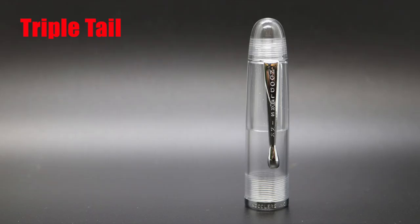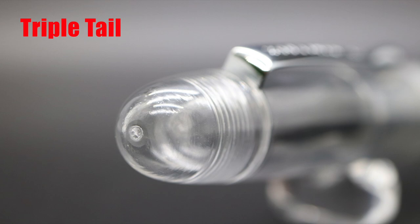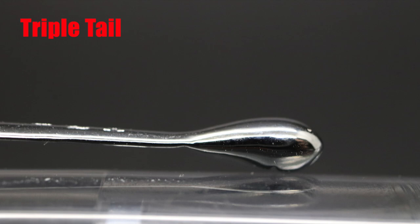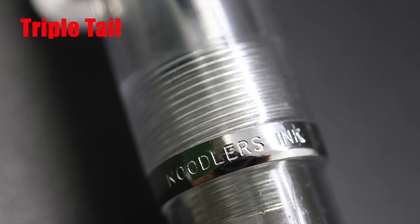The cap, like the barrel, is cigar-shaped with a rounded finial. The clip is a metal L-shaped clip with the brand name down the length of the clip, ending with an oval bulb to assist in clipping. The clip holds a light amount of tension and is just enough to hold on to a shirt pocket. The center band is a simple thin metal band with the brand name imprinted into it.